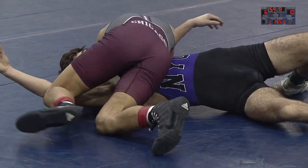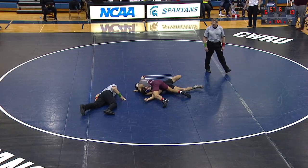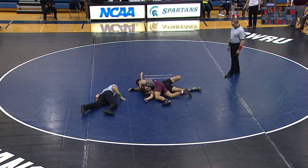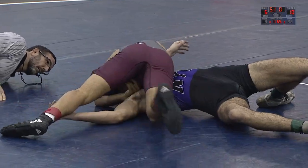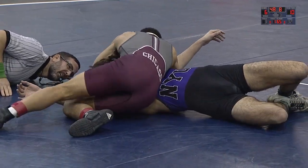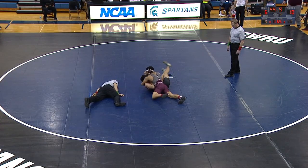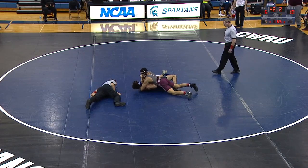So now a minute left in the third. NYU will wrestle next, and then Chicago will get next in our third dual meet. And the Maroons with a major advantage, having taken the first team meet, the first dual meet today. They came to wrestle today for sure.